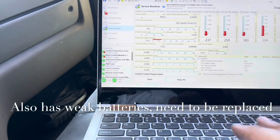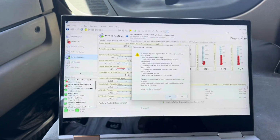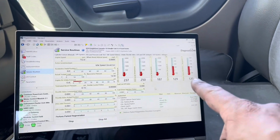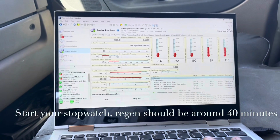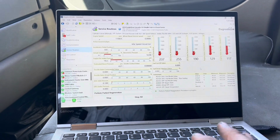Okay, so I'm going to start the regen procedure. Let's see what it says now. Start. It's going to give you a bunch of questions. Yes, yes, yes. No, no, no. Again, engine temperature now is 129, so it's going to start doing a regen. Jake brakes are turning on. That's to produce the heat, which is good. I like that. And I'll keep you guys posted.